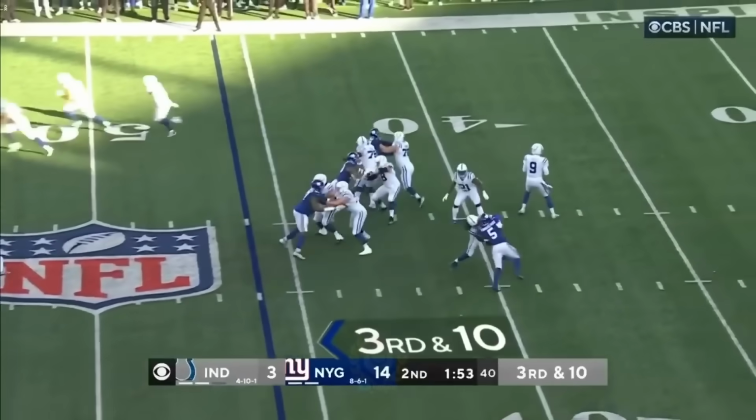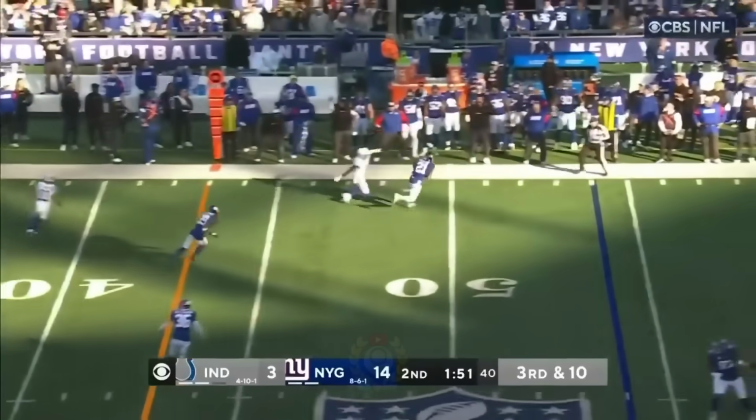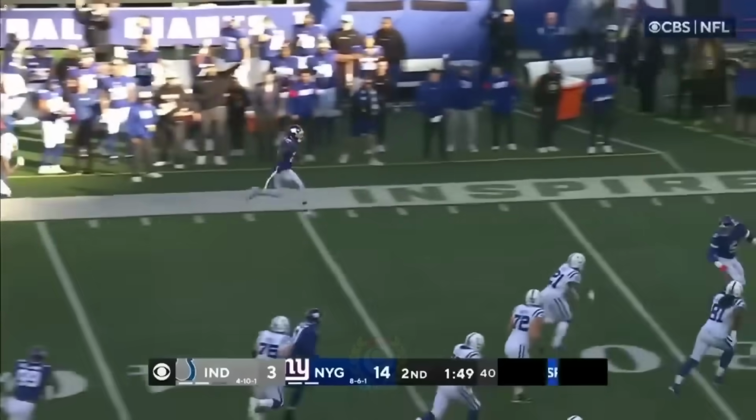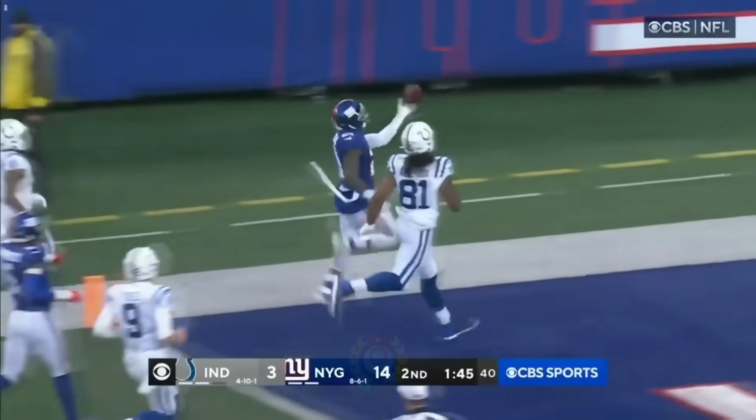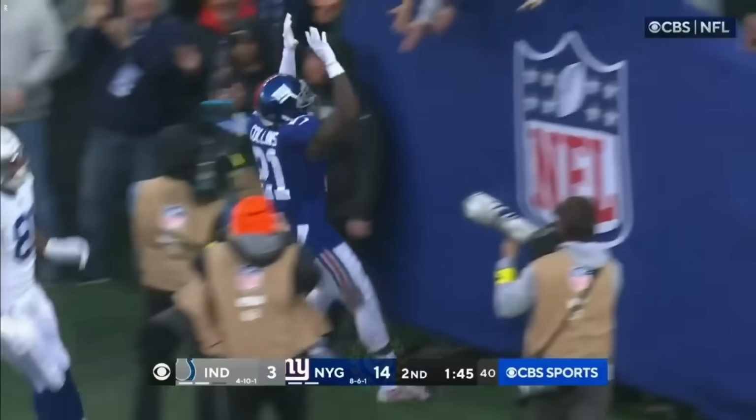Collins playing up front. It's Foles to the air. Intercepted by the aforementioned Collins. You can kiss him goodbye. Touchdown. Pick six.